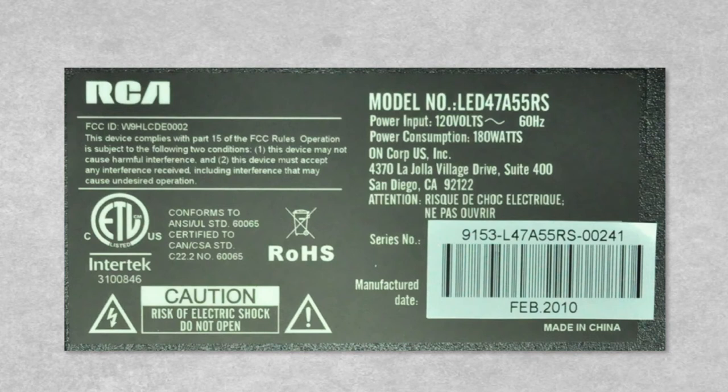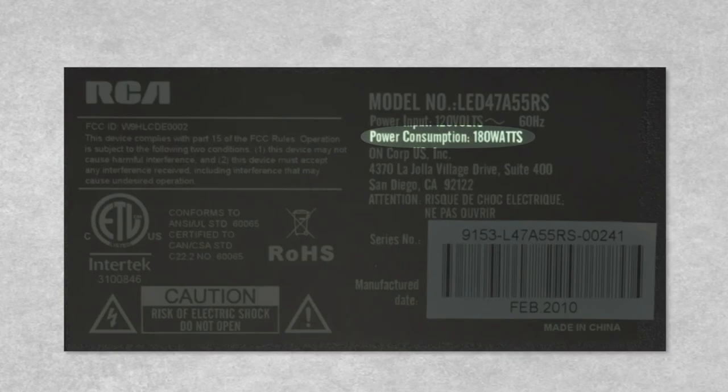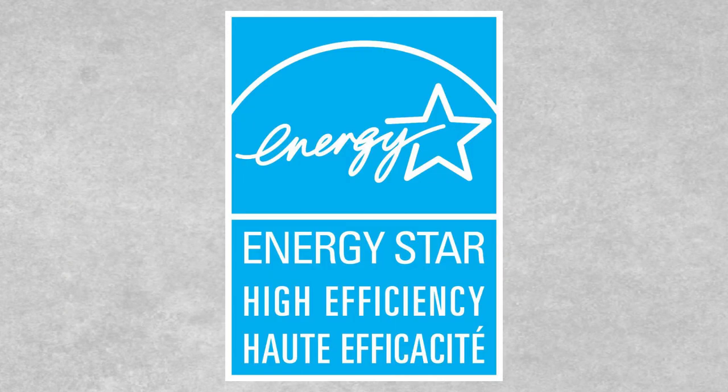The manufacturer's label. All electrical appliances are marked with the maximum number of watts the appliance is expected to use. The label is found on the device itself or in the owner's manual. Another type of identifier is Energy Star. The Energy Star symbol identifies products that are among the top performers in their class. So look for the Energy Star when you're purchasing your next appliance.